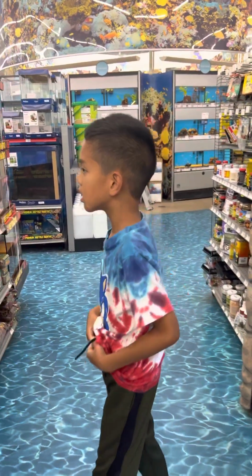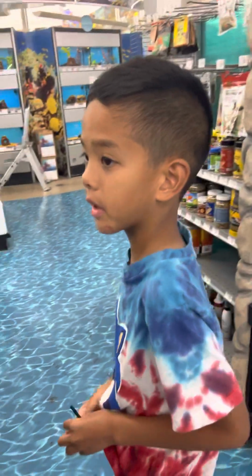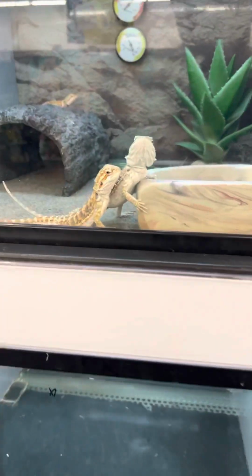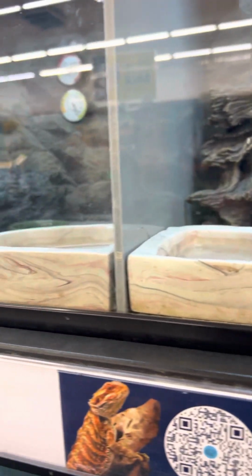Today we're gonna learn about reptiles and amphibians. So first, this is the amphibian called the red-eyed tree frog. Red-eyed tree frog is my favorite frog in the world. Then next here we got the bearded dragon. Wait, there's three. There's a lot of them. There's three types of bearded dragons.